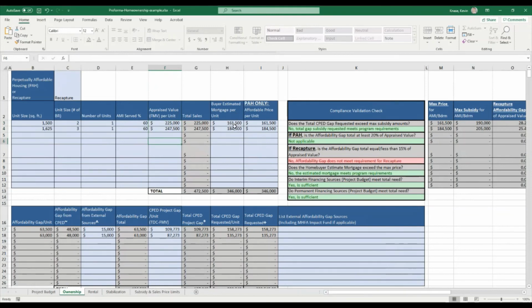And then you would put in the estimated mortgage, which cannot exceed the affordable sales price limit that was on that sheet I showed earlier, which was our subsidy and sales price limits. So for a 60% AMI household, that limit for a 2-bedroom unit is $161,500.